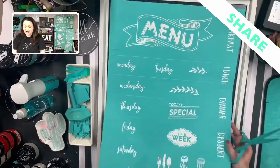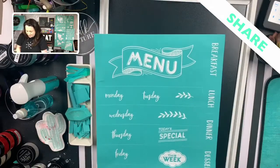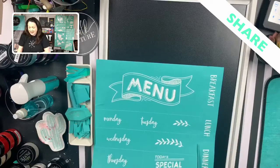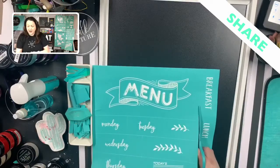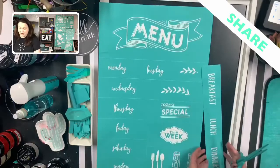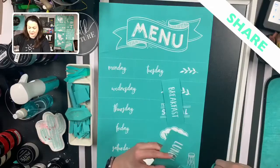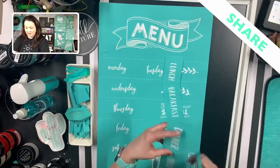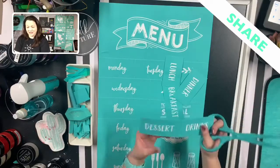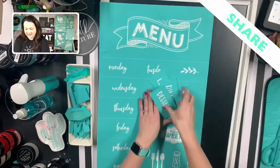Now this transfer has a bunch of cut lines. And this transfer, you can really design this any way that you want. You could have a daily menu board to where you write breakfast, lunch, and dinner. I'm gonna do more of a weekly board. So we have breakfast. I don't even really need to cut these because I don't think I'm gonna use these, but just to get an idea what they are. I do like the idea of having a dessert and a drink, right? It'd be nice to have a drink of the day.